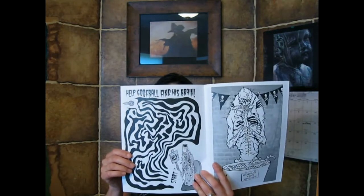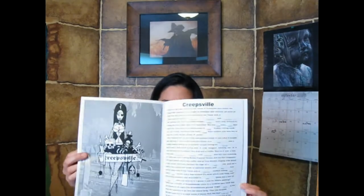His name is Wretch. We love Wretch. And we've got little mazes and all sorts of fun stuff. So if you've got a kid who really enjoys this kind of stuff, I tell you, this is the way to go. More stickers, woohoo!